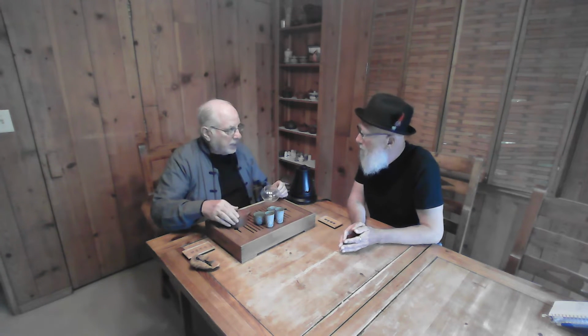And the reason we want to pour it into here and not just pour directly from the pot is so it doesn't oversteep. Right? So we pour it out and then we pour the tea from here. I do this for myself in the morning, whether it's just me having tea or I have guests. This is sort of my morning ritual.